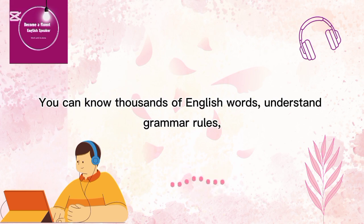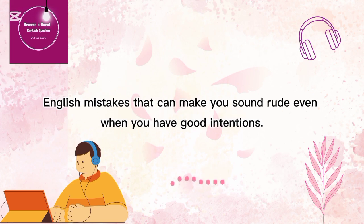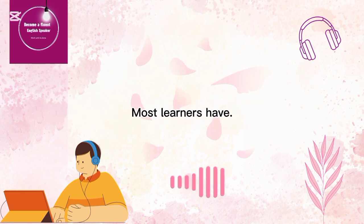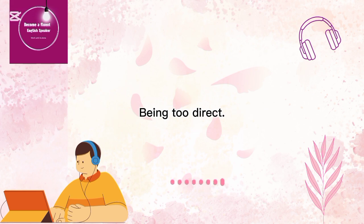You can know thousands of English words, understand grammar rules, and still make communication mistakes that affect how people see you. Today, we're going to explore 5 common English mistakes that can make you sound rude even when you have good intentions. Don't worry if you've made these mistakes before. Most learners have. The important thing is recognizing them and learning more natural alternatives. Let's begin with mistake number 1, being too direct.